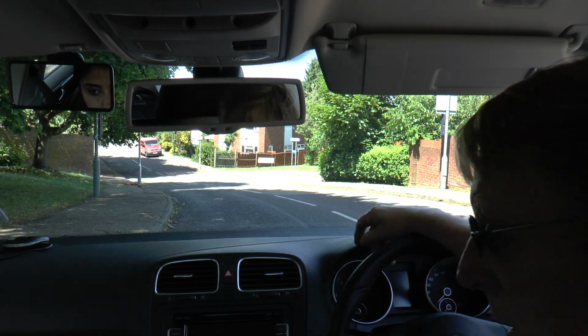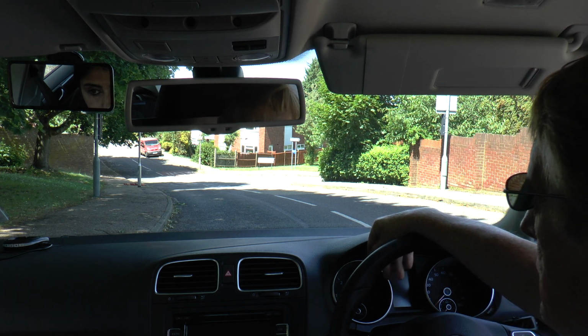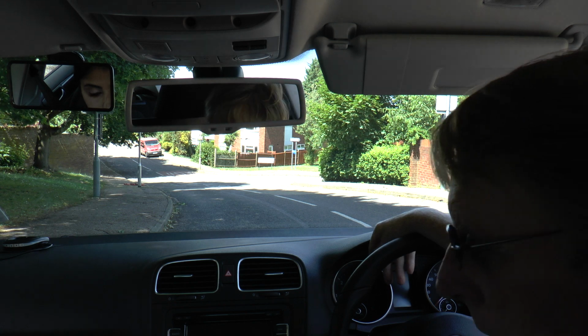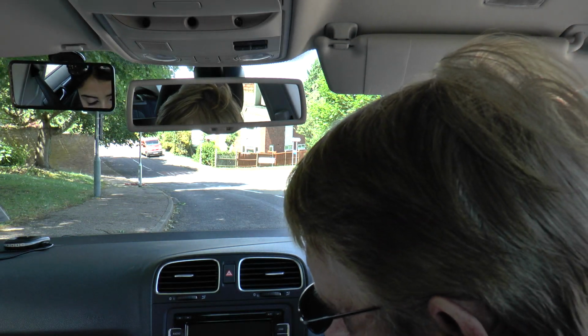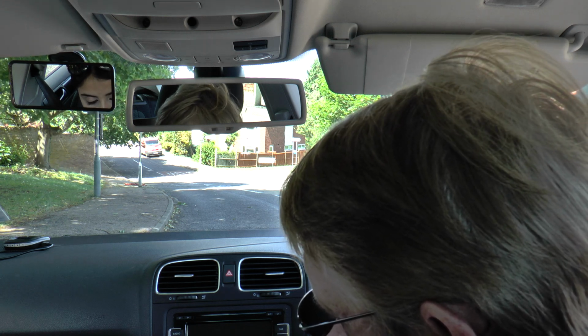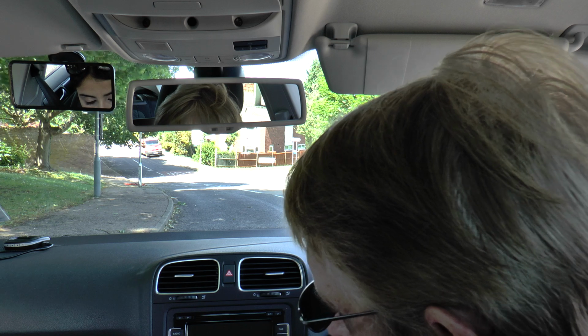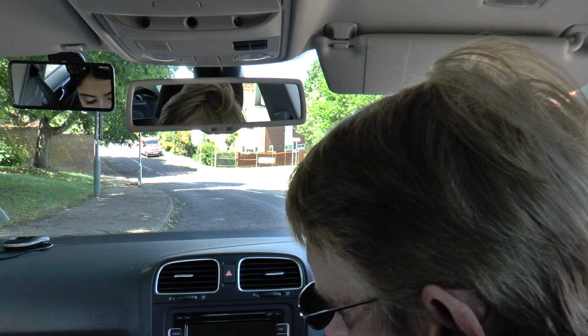Cars going from the left to the right is a good sign. So you need to get in there very early and start talking me through what mirrors to check, when to signal, the position, and the speed. So how would you control the speed? How do you do it with your previous trainer?